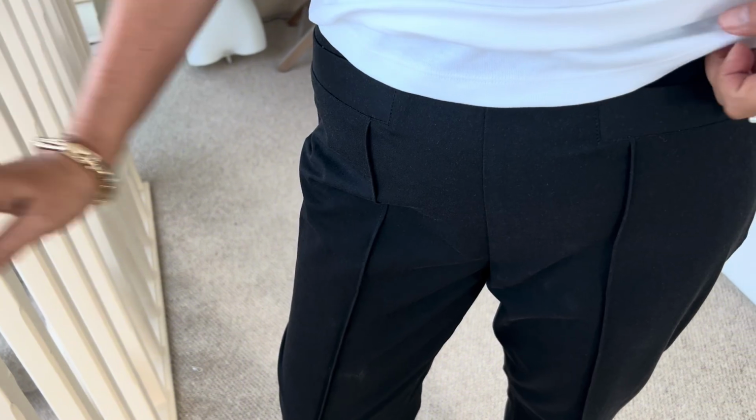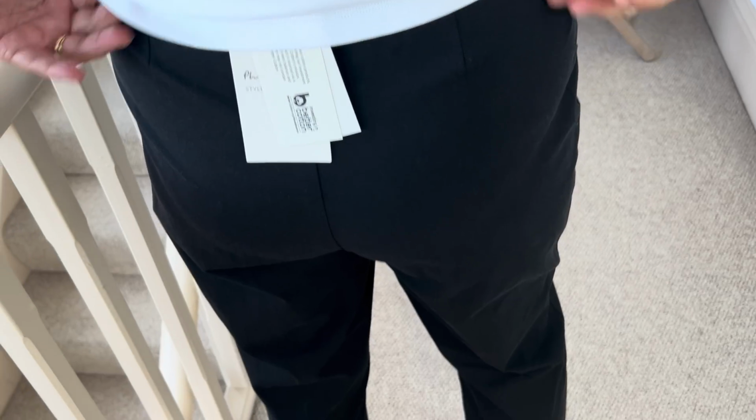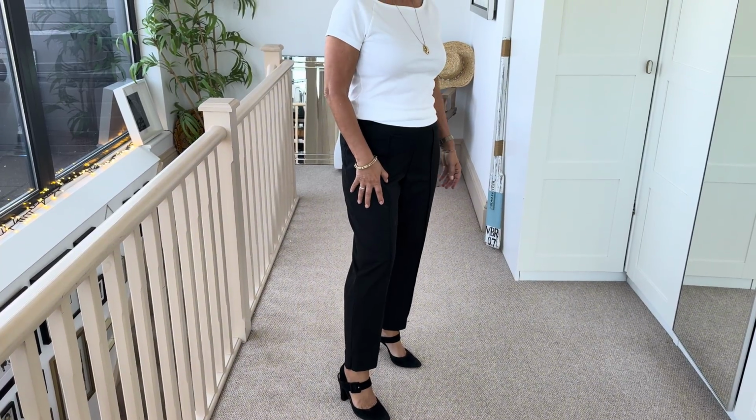They're a size 12, and they are made up of 44% cotton, 33% polyester, 18% viscose, and 5% elastane. Got all the fabrics in there. Yeah, everything they could throw at it, they did in this one.